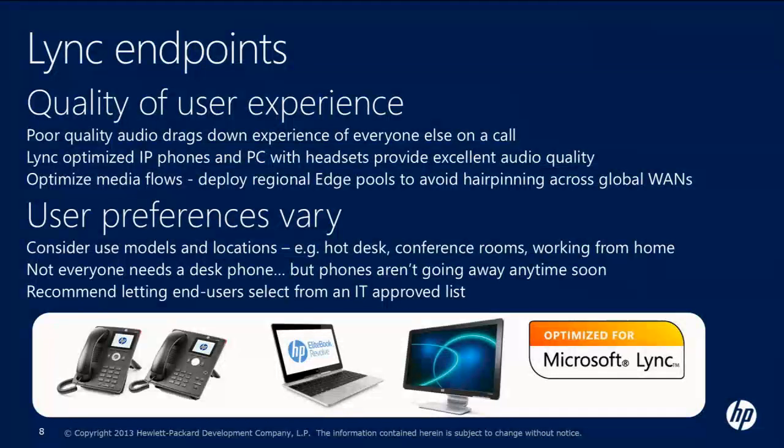Sometimes multiple devices are practical. Just like people have a large screen monitor with their laptop in the docking station, it makes sense for people who use the phone a lot, or are on the phone a lot, to have both a desk phone and a headset. The productivity gain is much higher than the cost of the headset. So when people say there's no more phones needed, that's not true.